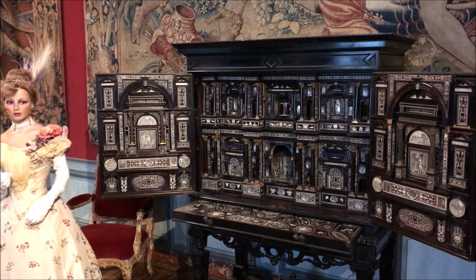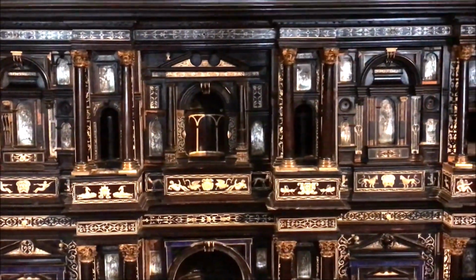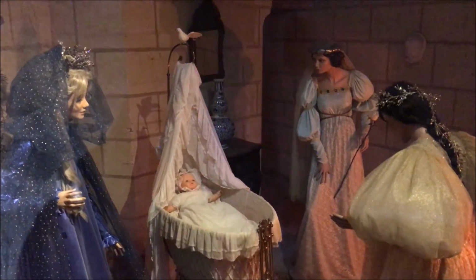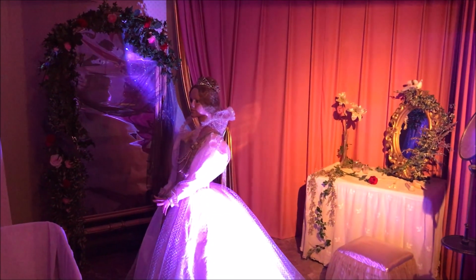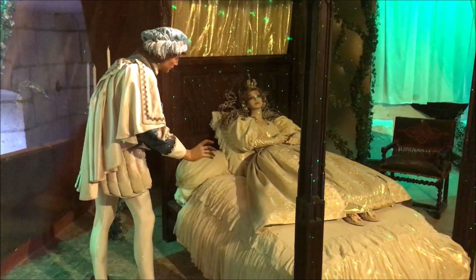There's really some beautiful furniture in the chateau. There's an Italian ebony cabinet from the 16th century and a desk with buhl marquetry from the Louis XIV period. Just stunning. One of the reasons why Ussé is such a great castle to visit with little kids is that the Sleeping Beauty theme is being used throughout the castle, with all the scenes of the fairy tale with Sleeping Beauty and the Prince Charming.